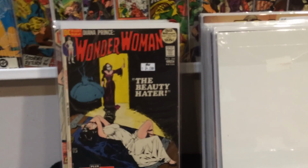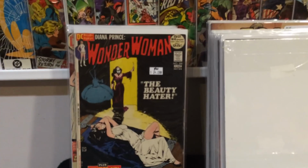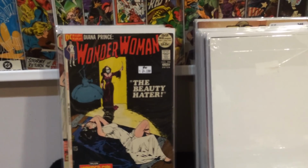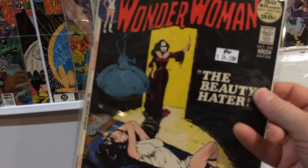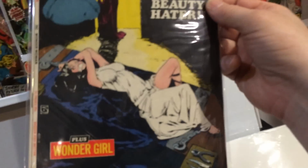This is a book that I've been looking at for a while. Wonder Woman #200. I got this for half off of that, so that was $12. It's in nice shape too for the black cover, and it's one of those kind of almost square bound books. It's got 52 pages, but there's no color breaks or anything like that. It's a really nice cover.